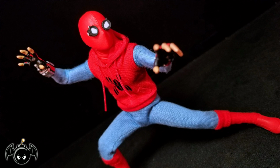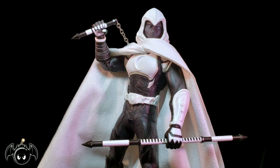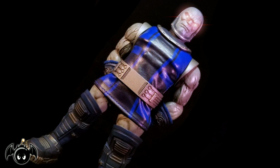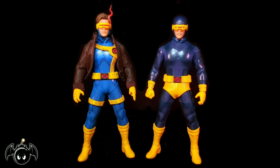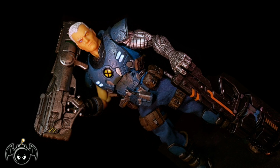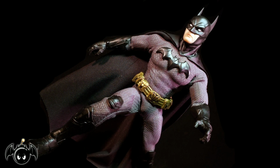My top 10 Mezco 112 collective action figures of 2019. Now, considering this is my favorite toy line, this has been such a great year as far as I'm concerned. I have really enjoyed every last figure they have put out. There's been some QC issues over the years here and there, but you can tell that in 2019, Mezco has gotten a lot better with it, and their product just gets better and better. I absolutely love all of their action figures, and I cannot wait to see what we get in 2020.